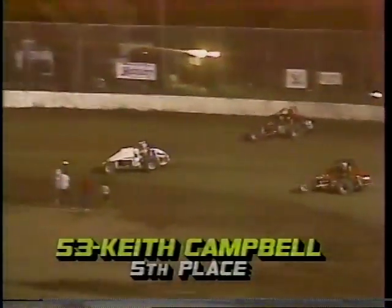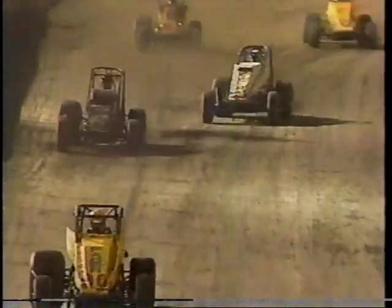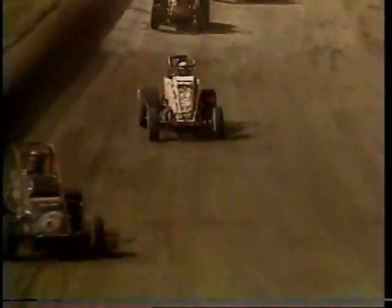Now he's making that high groove work for him. He gets by Niemeyer and has his sights set now on Keith Campbell. Down the backstretch, it's Keith Campbell still in 5th position. Huntley moving to the outside, though. Let's see if that high groove is where he needs to be. They come off the corner, and yes, he picks up the position. Now Kevin Huntley is in 5th.